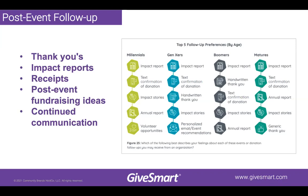But something even bigger here that you can see across all 4 generations is an impact report, which I don't think that's surprising. The biggest reason that donors donate is to know that they are giving to your cause, right? It always comes back to your mission. It always does. So anything you can do post-event to show that their money mattered and where it went to, it's going to be a success, and it's going to hit back home to the reason why they donated to begin with. So that is the number 1 way that people prefer to be thanked.